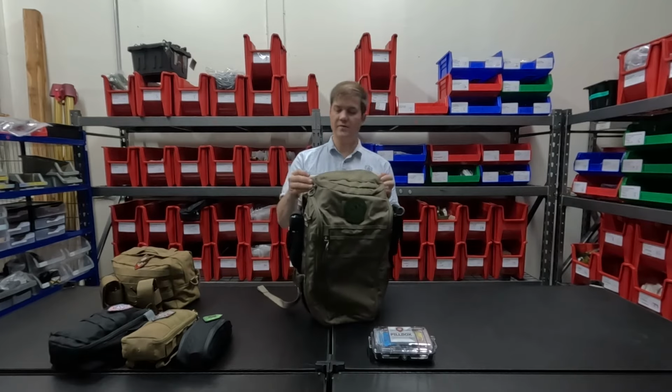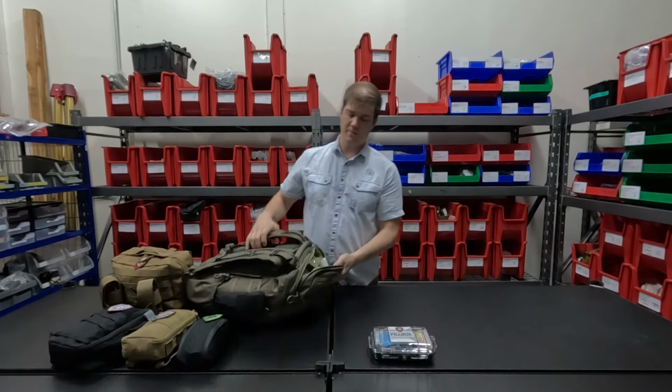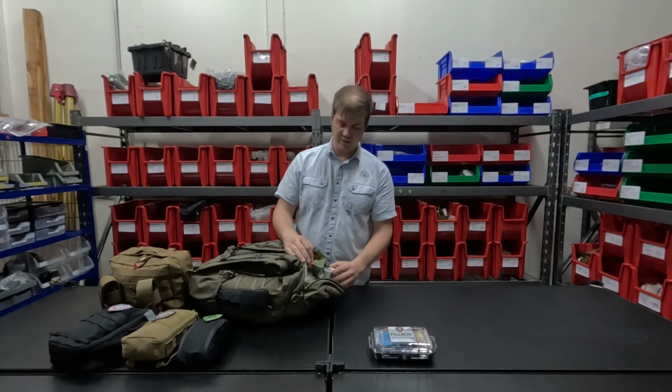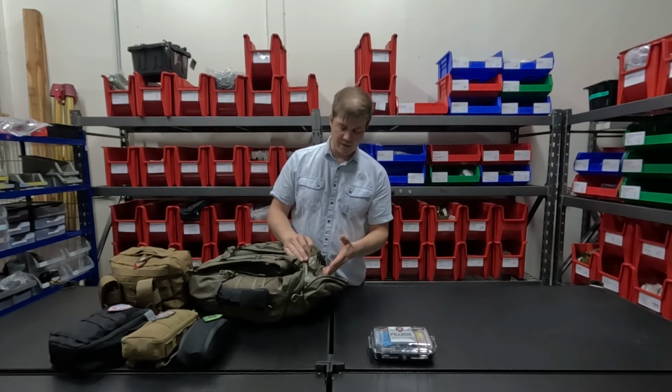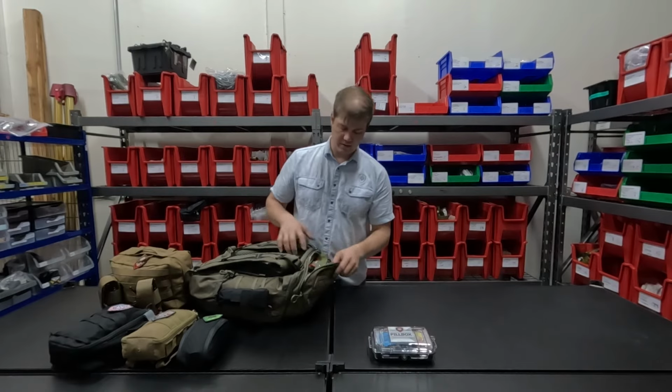On top of that, we'll see the very lid of this has a few components. If we need to get into some patient management for some smaller injuries, potentially, we've got some bandaging supplies here, some gauze for wound packing. That all lives nice and neat up in the lid here.